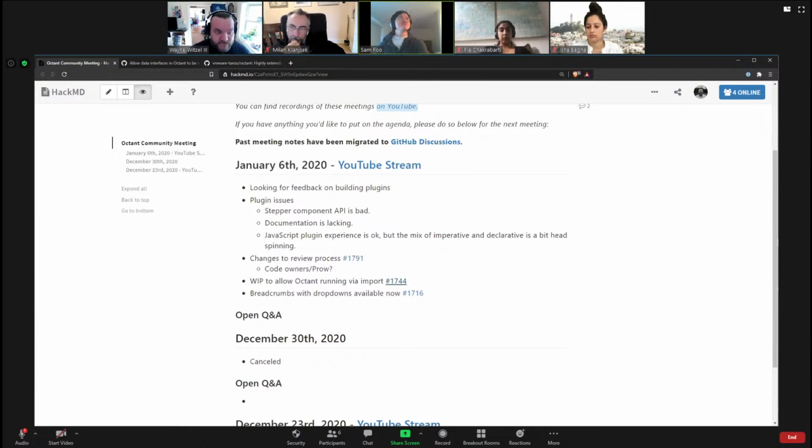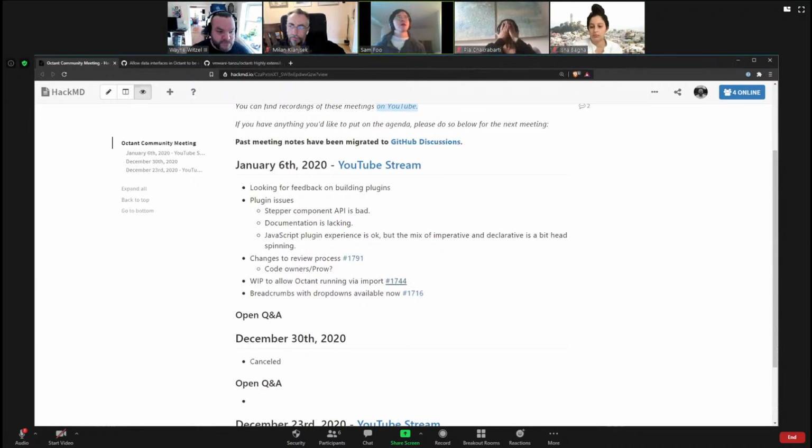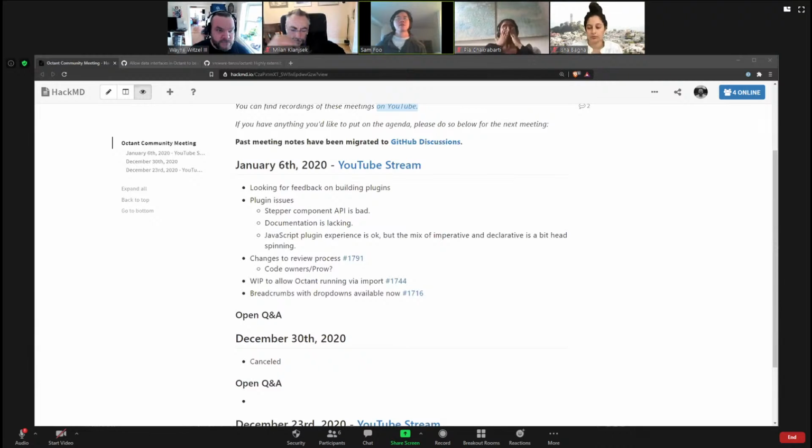I have a question. Yes, Sam. So if we are formally supporting Octant as a desktop application, and this allows Octant, or I guess the runner package, to be exportable and run programmatically, what amount of support are we doing for people who are going to be running Octant, not through Electron?